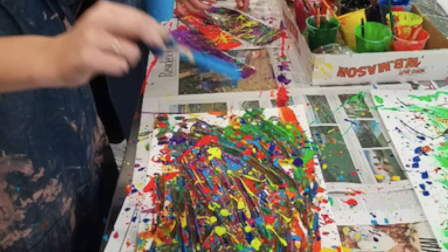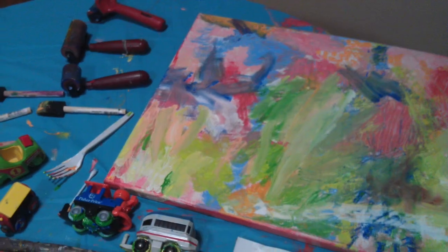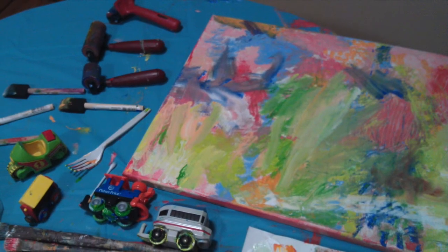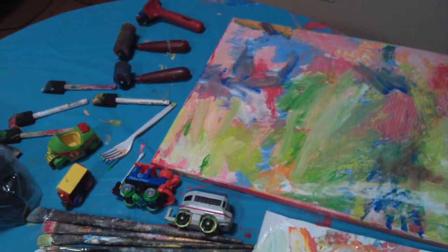Does that make sense? And there are all sorts of creative ways we could do this. You could use a roller, you could put paint on a wheelchair and roll it around and you'll get the tire marks, which some artists do. I'm not saying to mess up a wheelchair.